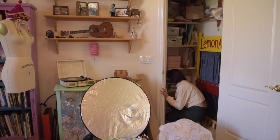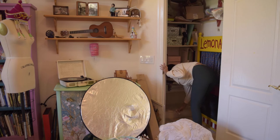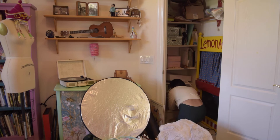So while my Bridgerton-inspired art studio has been pretty much finished for a few months, I haven't been able to organize this closet. This is the first time I'm really doing a deep clean of this closet and really Marie Kondoing it.